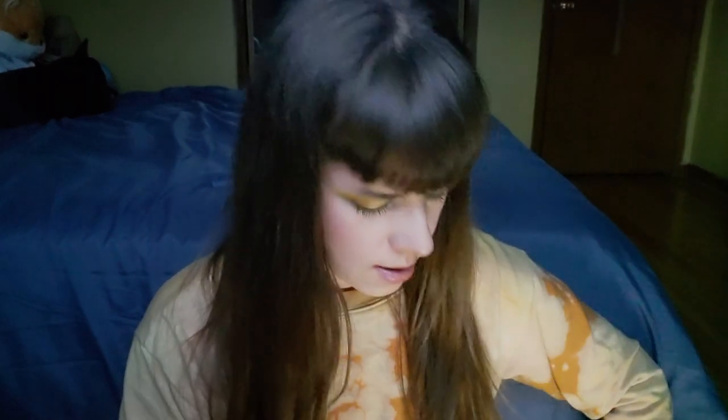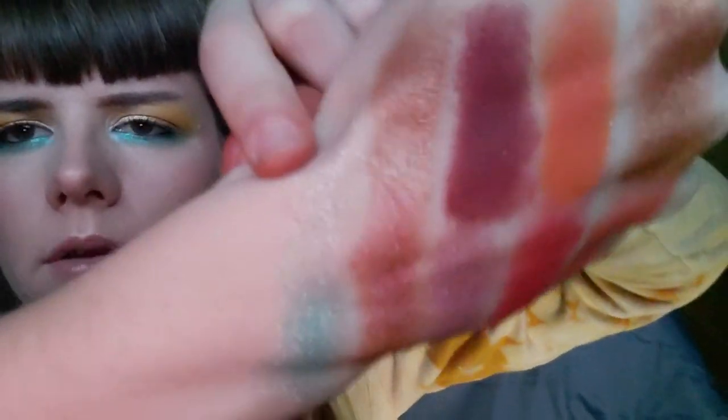This is another case where if you told me I was going to rank a blue teal shadow at number 1, I wouldn't have believed you. So there's number 2, Shockwave, and my fingers are filthy. Can you see how beautiful? I don't think you can see how beautiful Shockwave is.